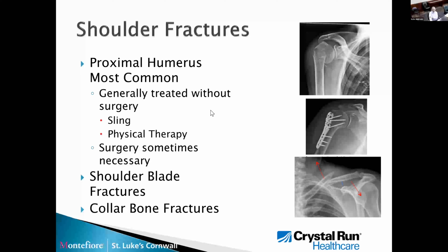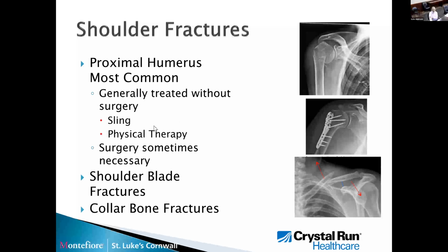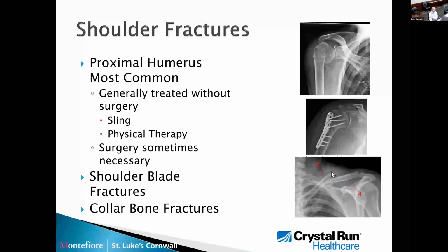In general, when they're treated non-surgically, a sling is used to help hold the arm and protect it while it's healing. And then physical therapy as it starts to heal, to prevent the shoulder from getting stiff. Other fractures involve the shoulder blade. These are fairly uncommon, thankfully. And then collarbone fractures, which are sort of in the middle. This is a picture of one here.